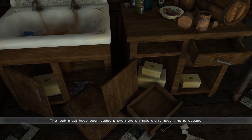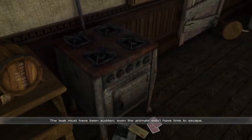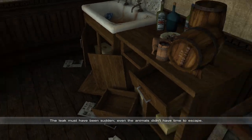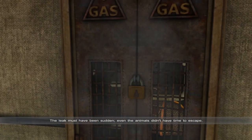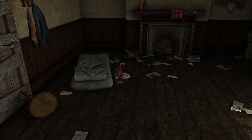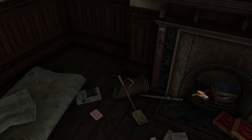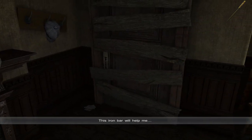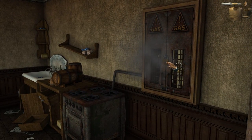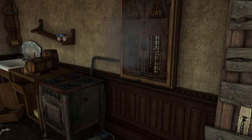The leak must have been sudden. Even the animals didn't have time to escape. Okay. I need something. This iron bar will help me. Use it to pry open the lock.